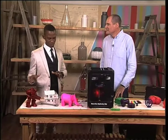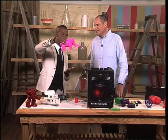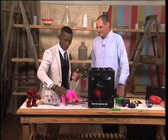I've been looking at some of these products that you have. For instance, you printed this entire pink elephant that is able to move like that, all on just one 3D printer. That's amazing. We'll talk about it later on.